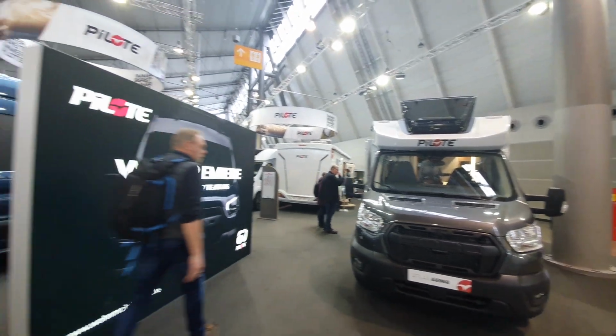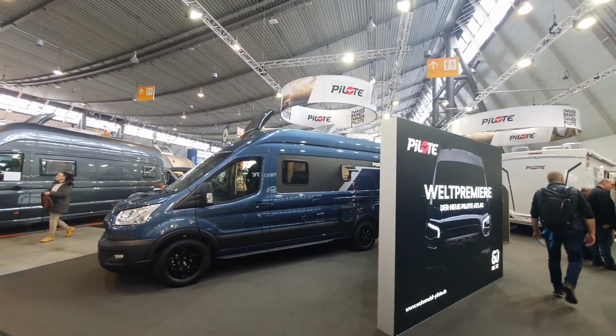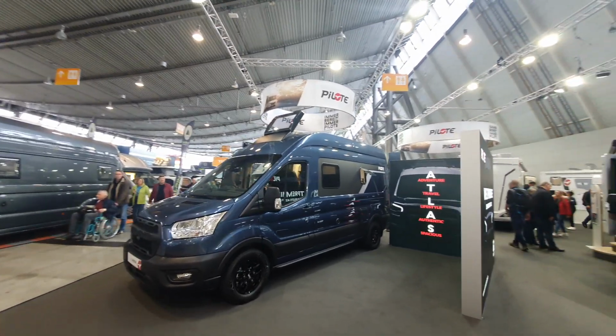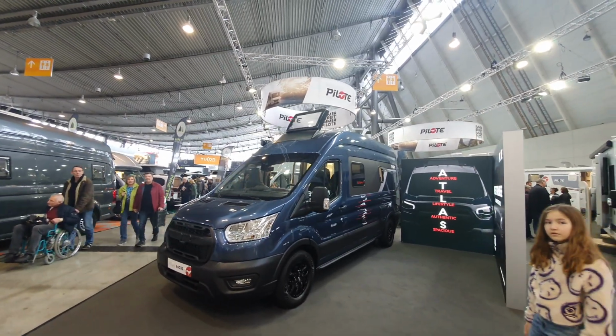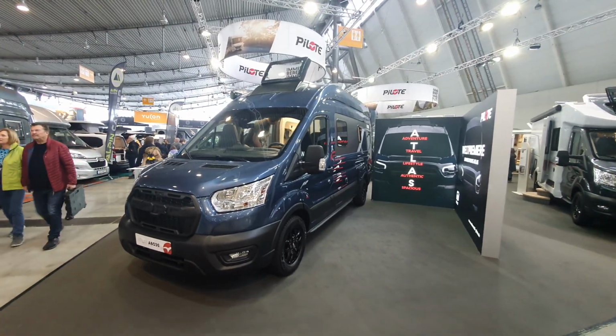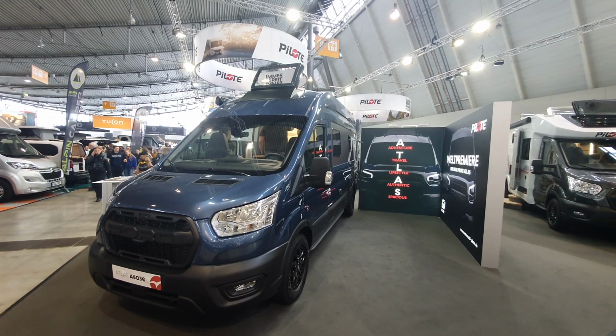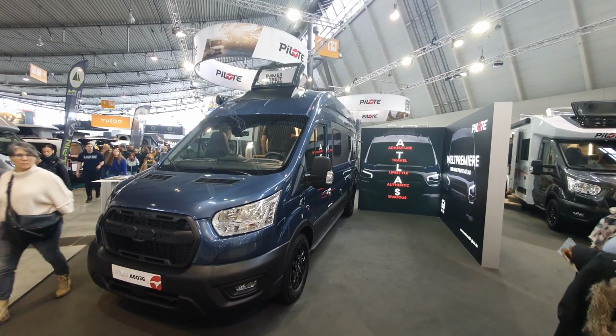Anyway, I've given you a quick overview there. If you're interested, then I have done all of these vehicles in more detail. As you can see, I'm pretty enthusiastic about the use of the Ford vehicle as a base for a camper van.